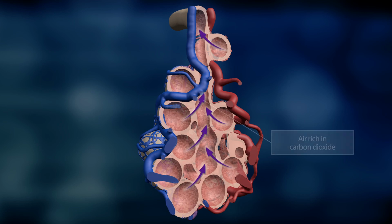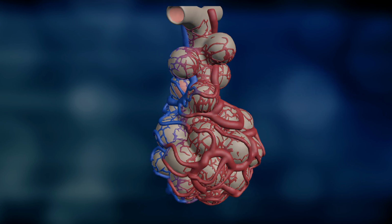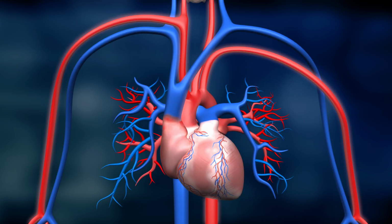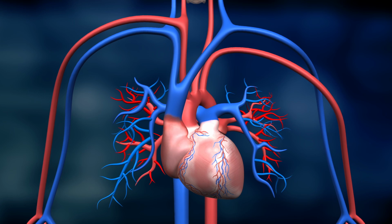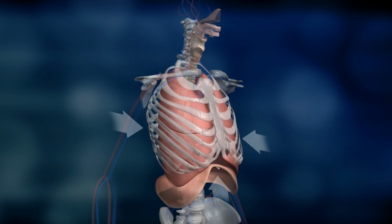The carbon dioxide-enriched air now streams out of the alveoli and bronchial tubes toward the mouth and nose. This is called exhalation. Meanwhile, the oxygen-rich blood flows back to the heart through the pulmonary veins. The heart then pumps the blood to the rest of the body through the systemic circuit, supplying all organs with oxygen. When exhaling, the diaphragm and ribcage muscles relax again.